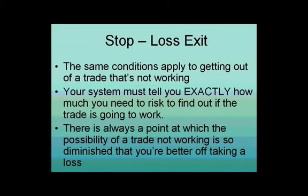The same thing happens with getting out as it is getting in. People need to have a defined rule. What happens when it breaks the 20 moving average, when it breaks the 50 moving average, whatever it is, you need to have as clear a defined exit as you do entry. And that also has a lot to do with profits, especially when the stock is going your way.